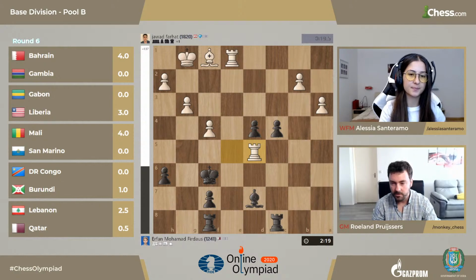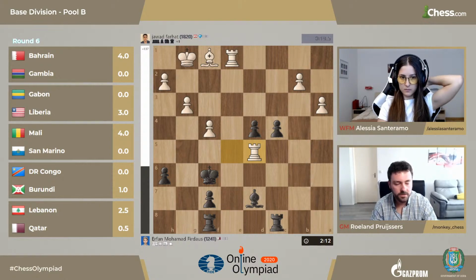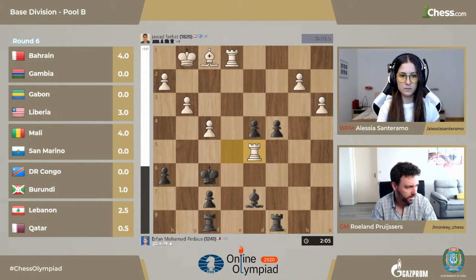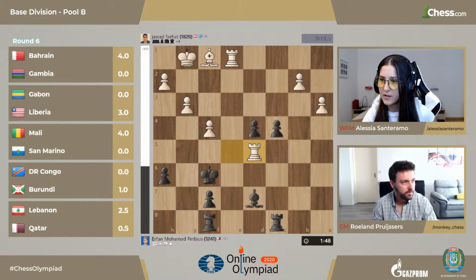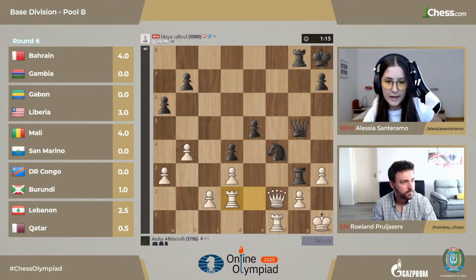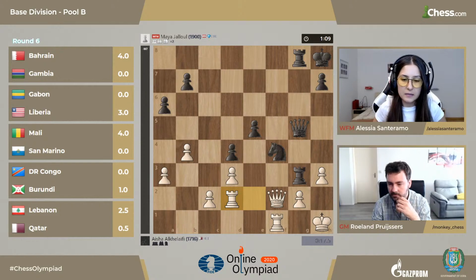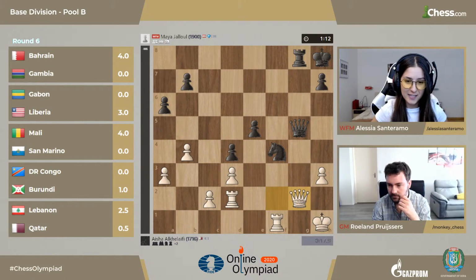Rook d5, rook takes d4. Okay, white is a little low on time with 19.5 seconds. But once again, increment is there, so I don't think that should be a problem for the youngster from Lebanon. So that means that Lebanon has already won the match, with 3.5 as the current standings. So we try to have fun with the last games. White has little time, less than 10 seconds at one point. Now there are 17 seconds for white, but still the time is very low, and also the position is going sideways.